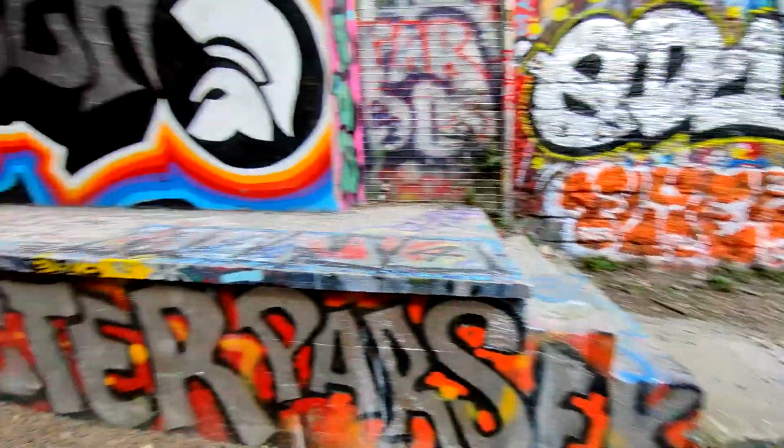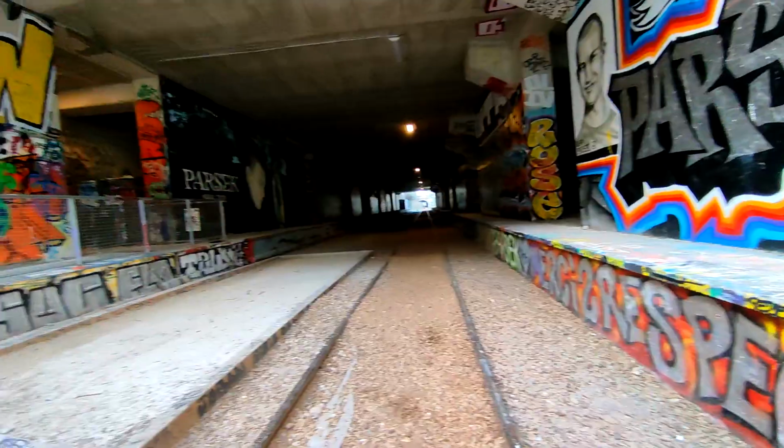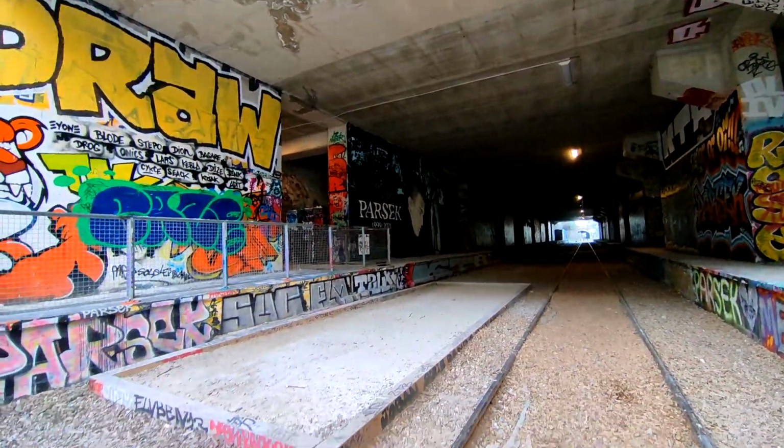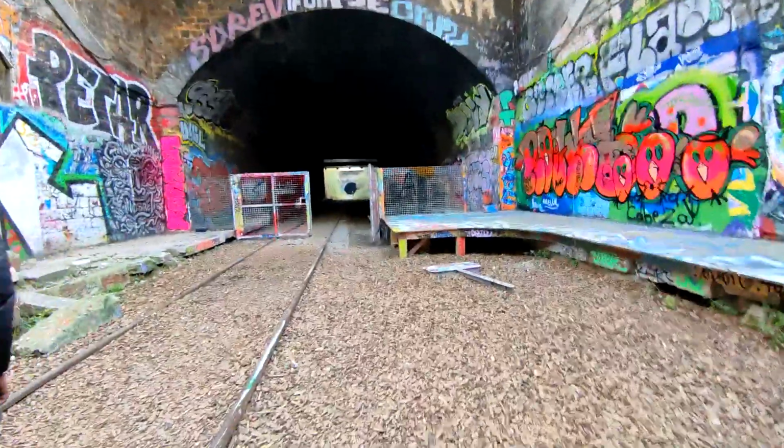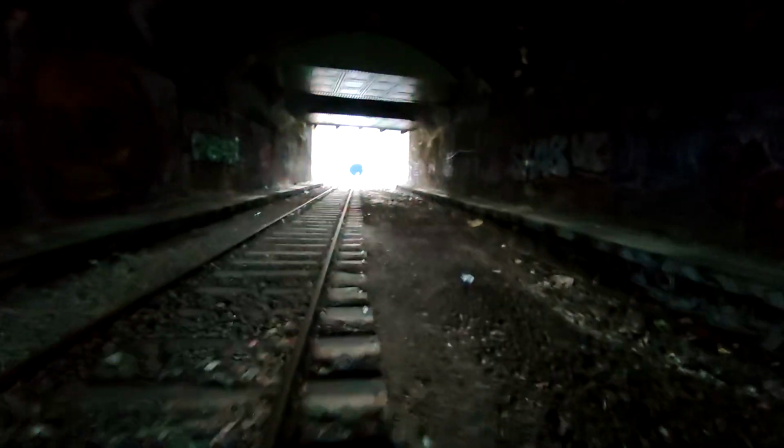This is one of the weirdest abandoned stations I've ever seen. It's got seating. We now go along to where there is a gate, and I believe the area which I were thinking of turning into the park now ends. So beyond this, we're now going onto a fully abandoned railway track.